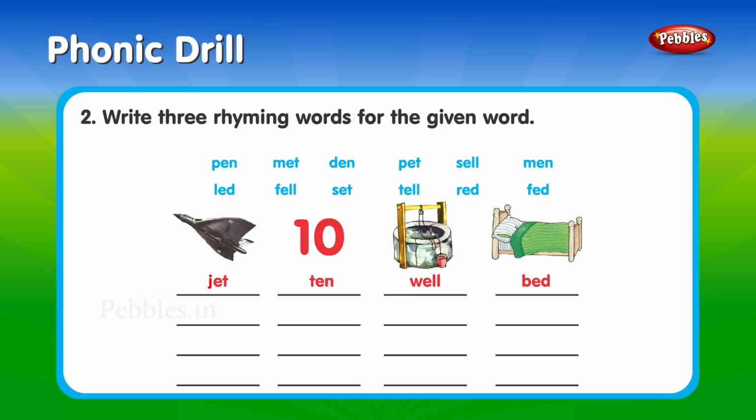Write 3 rhyming words for the given word. Pen, met, den. Pet, cell, men, lead, fell, set, tell, read, fed.